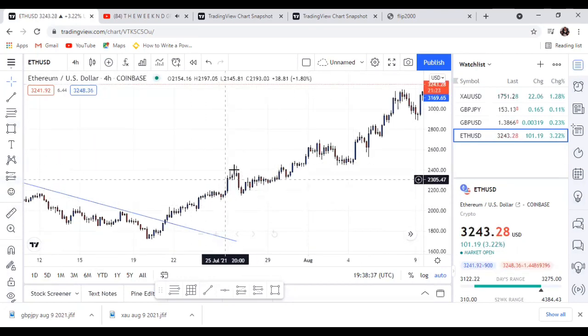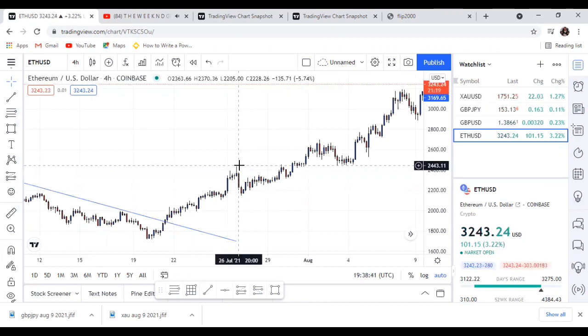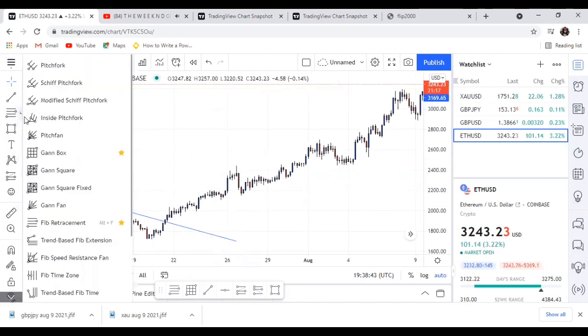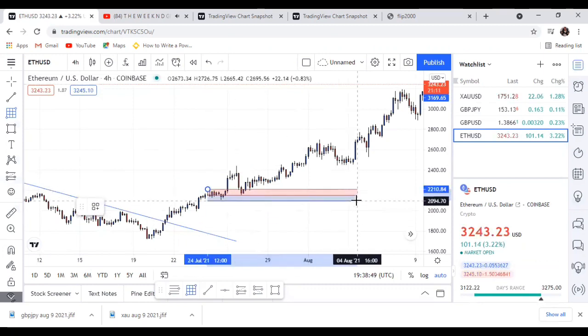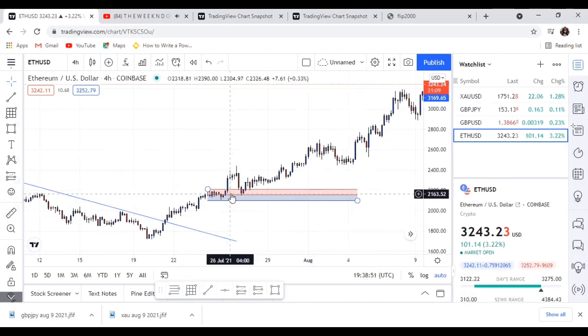Got a very nice 78.6 with everyone. With the group chat, we got entries around the 2,080, 2,020, and 2,120 levels. And we're riding a very nice 23% net gain, risking 5% of our crypto portfolio.